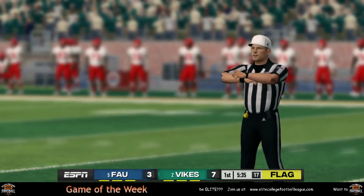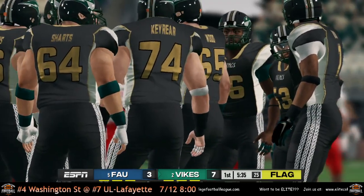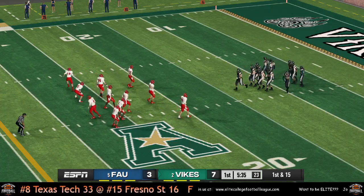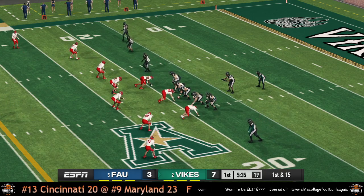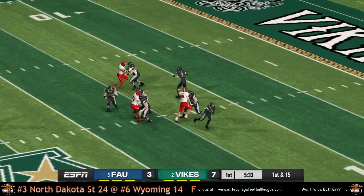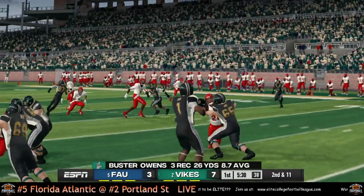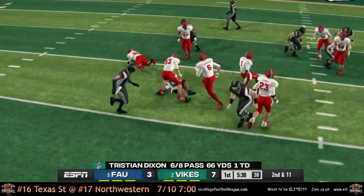Flags are all over the place and they'll blow it dead. Little stumbles like these can kill your offensive progress. Still first down. First and 15 now after the penalty. And it's caught, and he's brought down quickly. That'll bring up second and 11.